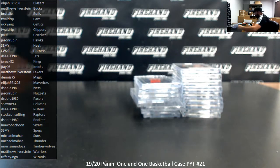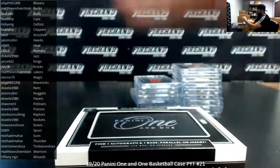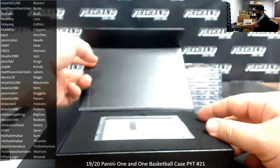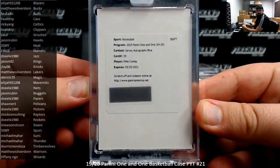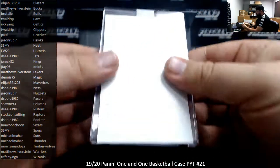All right, so this last one was actually turned around in the stack. I pulled this one aside for last. Hopefully, that whole thing with the turnaround boxes rings true with the downtown. All right, we got a Mike Conley, Jersey Autographs Blue. I believe that's Utah Jazz. I'll double check that one in a moment. All right, and see if I'm right.